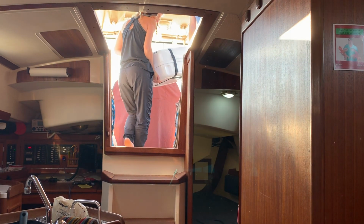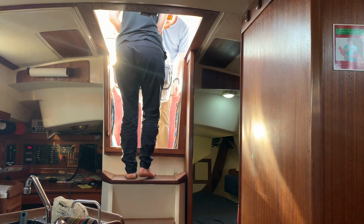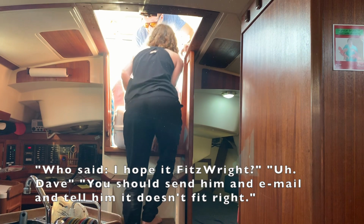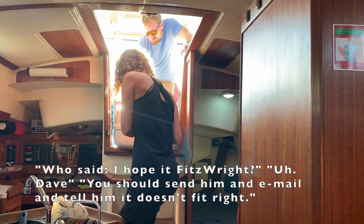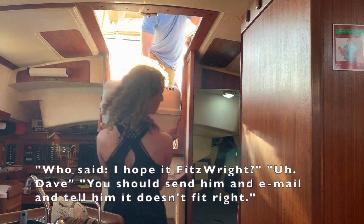So for now, the life raft is just going to go in the after cabin, in the main cabin. I hope it fits right. They fit. I should send him an email, tell him it doesn't fit right.